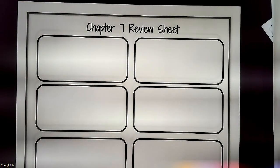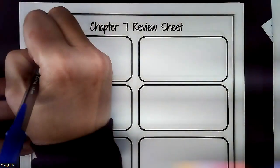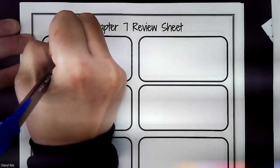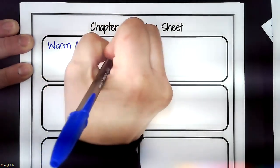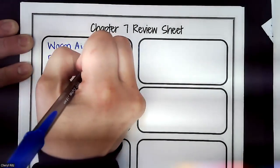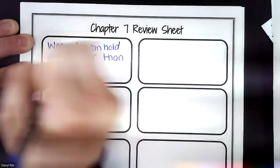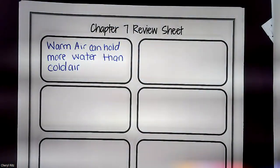So we had some need to know facts. They are still your need to know facts. So grab your review sheet. What was one of the need to know facts that we should put on this review sheet? Warm air holds more water. 100%. Warm air can hold more water than cold air. That's really important.